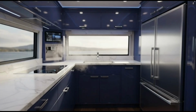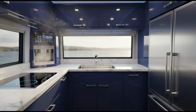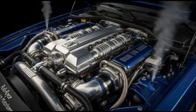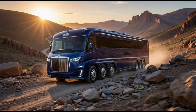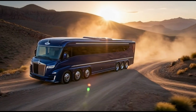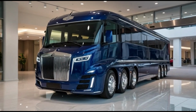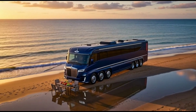A king-sized bed sits center stage, framed by a deep navy and cream leather headboard embossed with Rolls-Royce branding. Subtle blue LED lighting beneath the bed echoes the exterior underglow, tying everything together. High-gloss walnut paneling and chrome trim surround the room, giving it a contemporary yet timeless feel. A panoramic side window with smart privacy glass allows you to switch from open views to complete discretion in seconds. Warm, indirect lighting keeps the atmosphere calm and refined. It's not just a bedroom, it's a luxury retreat.